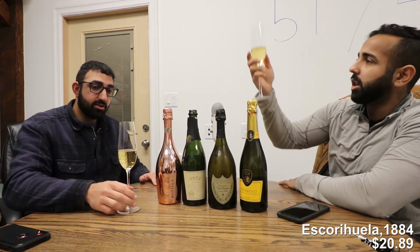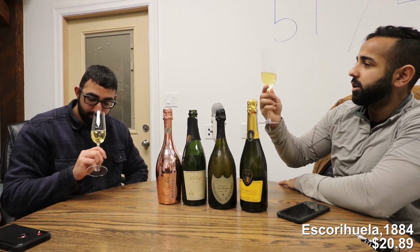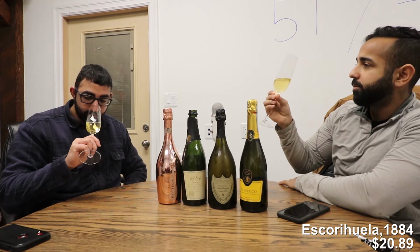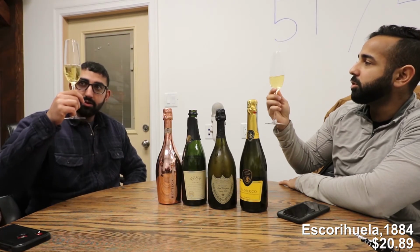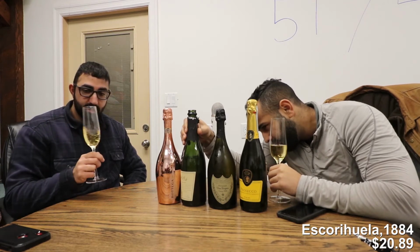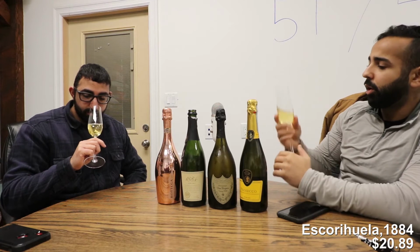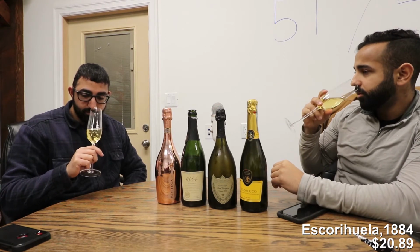Okay, let's look at the color. It's very, very pale yellow. Very yellow. I'd say it's golden yellow. It's got legs to it too, eh? How much percent alcohol do we have here? I think it's around 11. It is 12.4. Not bad, not bad. So strong 12. Give it a little sip or sniff.